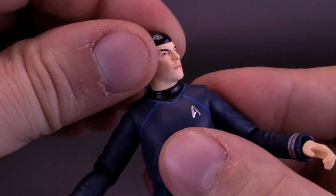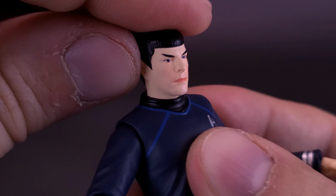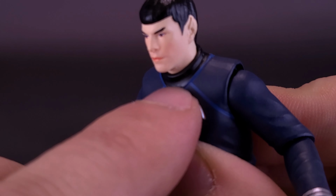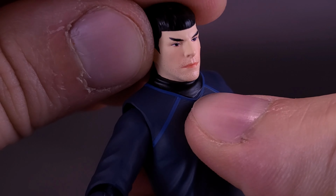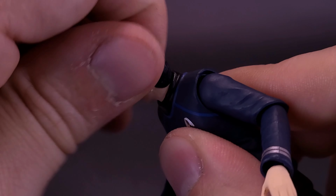The figure does have, first of all, I would say necessarily a ball joint where it's a head and a neck as separate pieces. What you're doing, though, is when you're moving the neck, you're moving the head as well. But both of them are on a ball joint. The ball joint is actually tucked beneath the tunic collar piece. So again, when you're moving it up and down, you can kind of feel like it moves a little bit at the top of the shoulder. You can also rock it back and forth there as well. You can rotate the head all the way around.